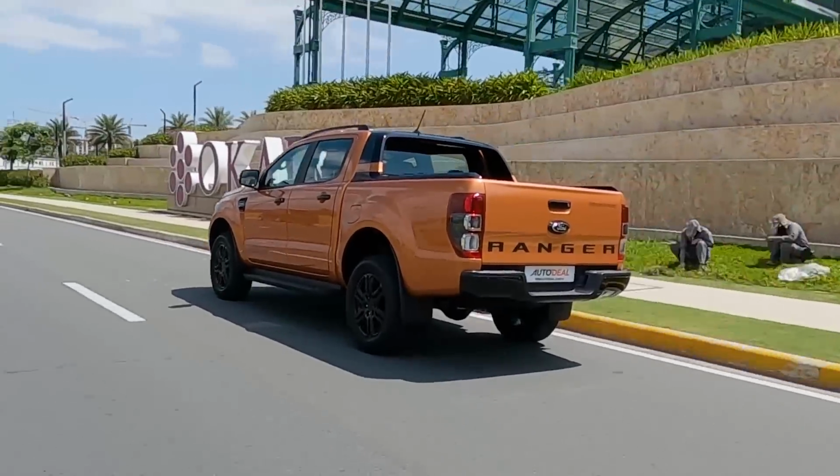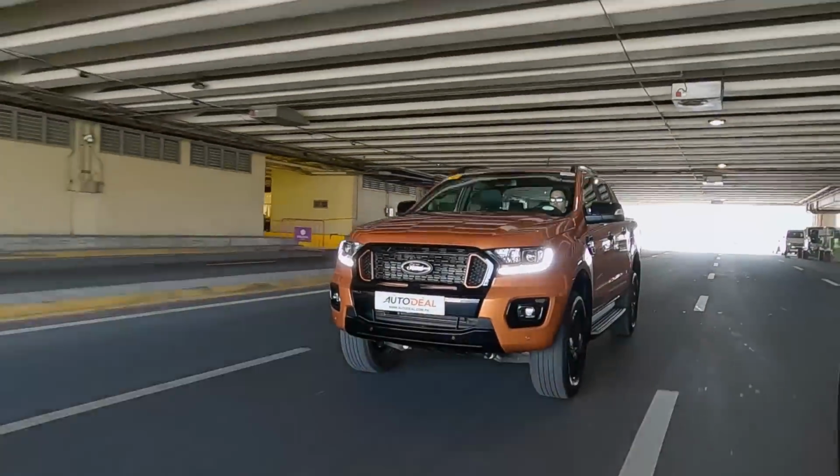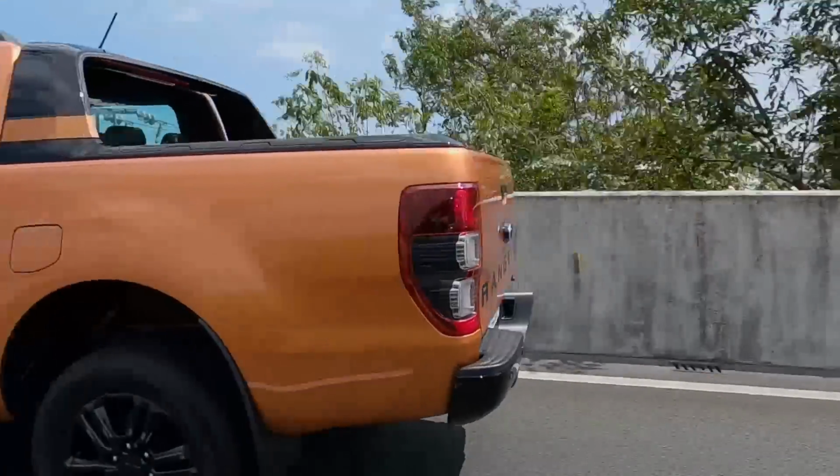Now, when you're driving the Wildtrak, frankly, it's not that different, or not different at all, from the previous version. You still get a boatload of torque, a little bit late when you step on the accelerator compared to other pickup trucks, but it is still definitely a fun car to drive. The steering is still light, and we're happy with how Ford was able to make this rig handle well in tighter situations. You won't have to muscle it so much in order to point yourself in the right direction.